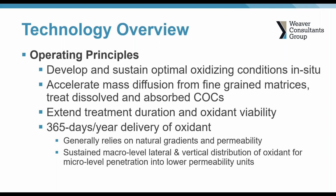This technology generally relies on natural groundwater gradients and different permeabilities. What it also does is sustain a macro level, lateral and vertical distribution of oxidant, so we can penetrate into those lower permeable units. We can sustain oxidant in fractured bedrock, which is also a really challenging treatment environment.